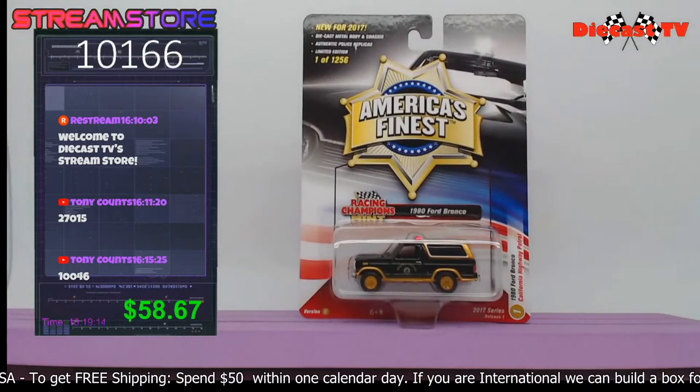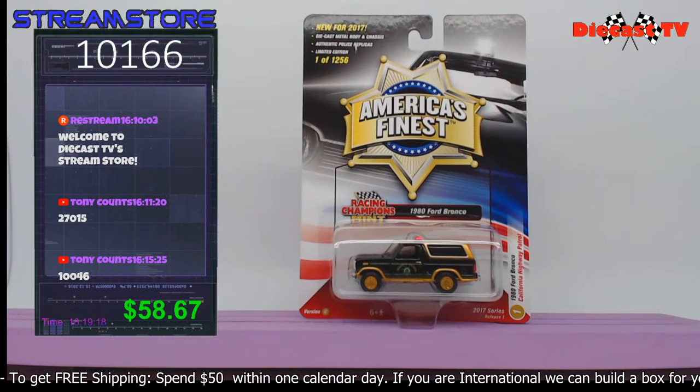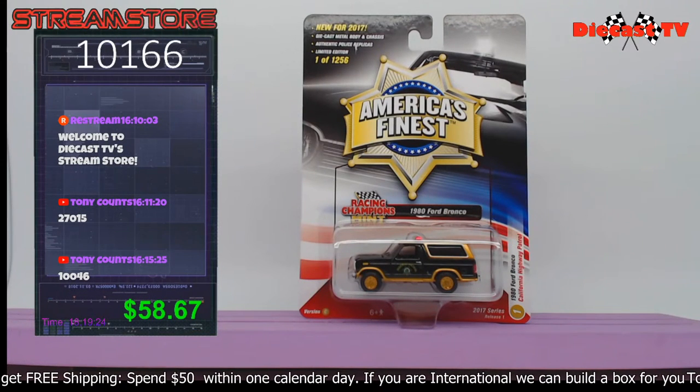All right, it's release one. Now, if you think about it, this is one of 1,256, which is pretty cool. But a Gold Strike, 2% of that, there's like 25 of these in the world.